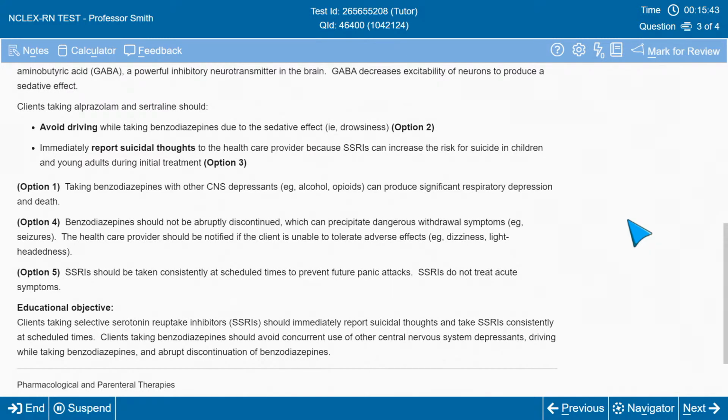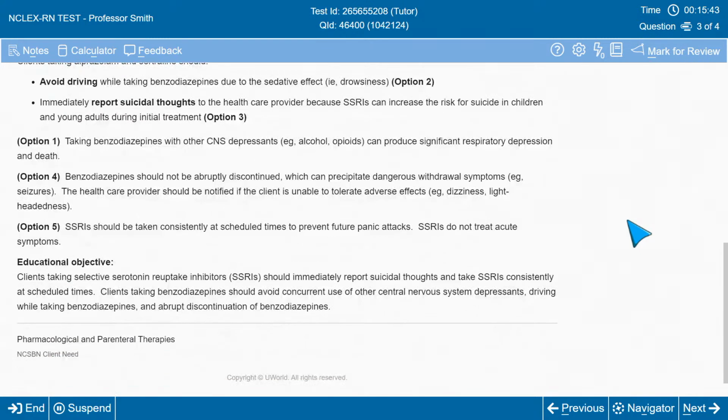Definitely. So with our incorrect answers, taking benzodiazepines with other CNS depressants such as alcohol or opioids can be very dangerous, as benzodiazepines are a CNS depressant. With these two things together, it can produce significant respiratory depression and even death. So that's really important to educate your clients on the interactions between those two things, because oftentimes people don't know the severity of that.